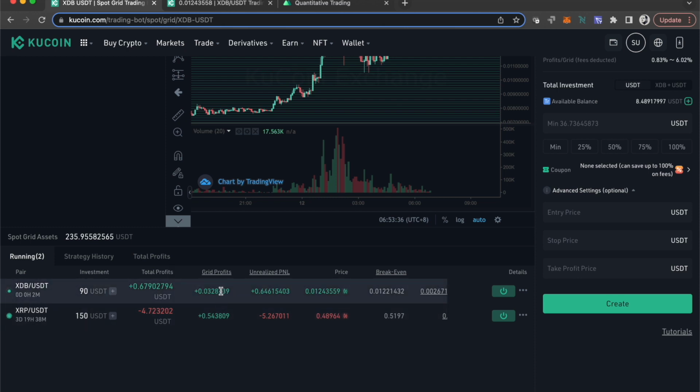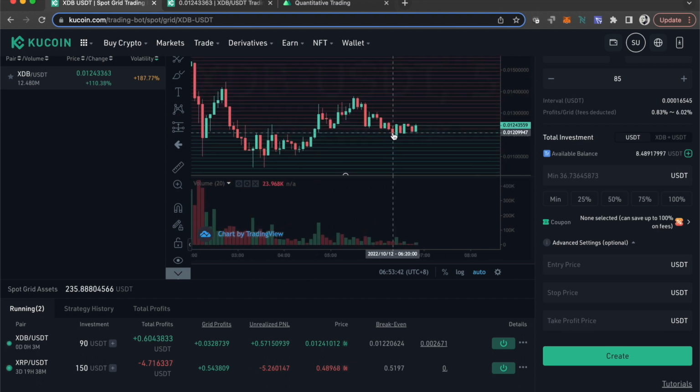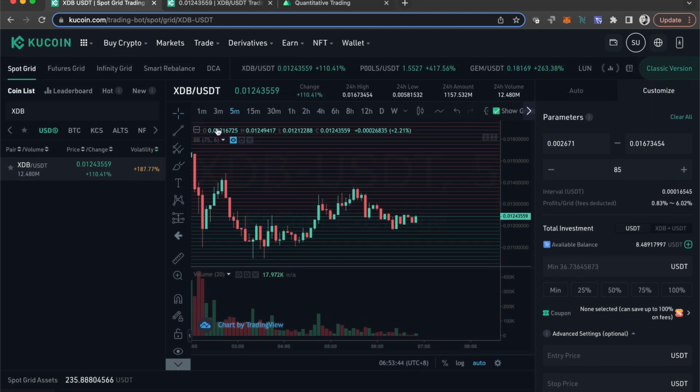We're up to just over 3 cents, so it's probably on an upswing right here. We can see, so it's doing well.